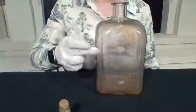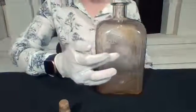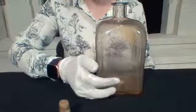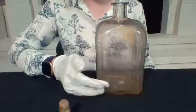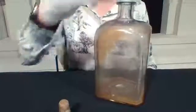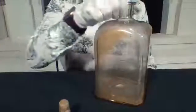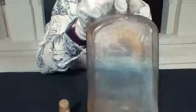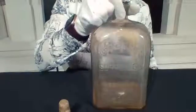And this container actually reads along the top here. It might be a bit hard to read, but it reads the Embalmers Supply Company and then Westport, Connecticut further down. On the other side of the bottle, it actually gives measurements in ounces. You might be able to see that a bit better. I'll show you the other side. Now, this bottle, again, was probably holding formaldehyde, and this was created by the Embalmers Supply Company, or ESCO.